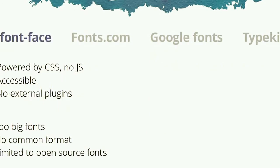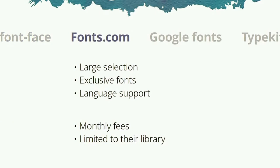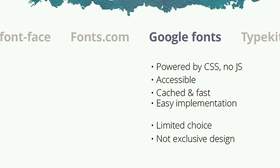Some examples of ways for adding fonts to your websites. One is @font-face. It's powered by CSS, it's accessible. You don't need external plugins, but usually there are two big fonts and there's no common format. Another one is fonts.com. You have a large selection, you have exclusive fonts like Helvetica Neue, but you have to pay. You have Google Fonts, that is always only CSS, unless you want to use Web Font Loader, I think it's named. It's really accessible. It's really cached.